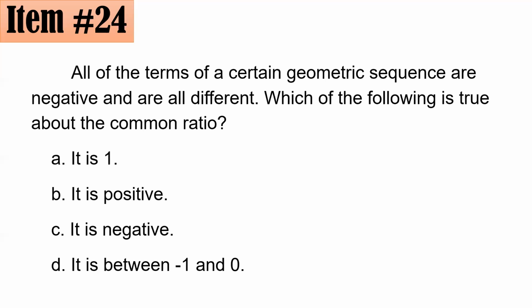24. All of the terms of a certain geometric sequence are negative and are all different. Which of the following is true about the common ratio? A. It is 1. B. It is positive. C. It is negative. Or D. It is between negative 1 and 0.